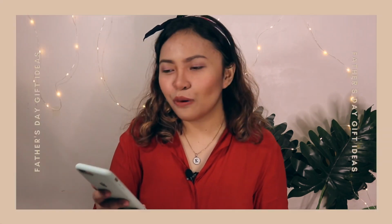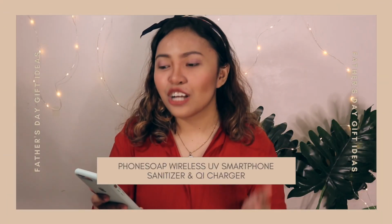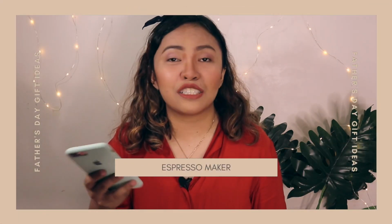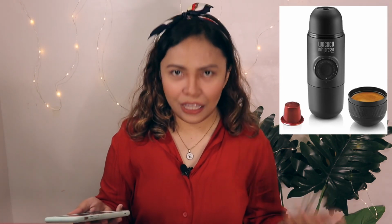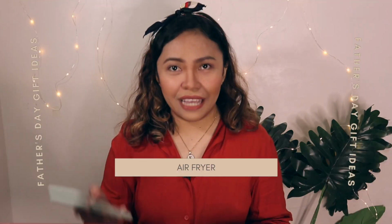Number 10 is Phone Soap Wireless UV Smartphone Sanitizer and Charger. Not only will it charge his phone, but at the same time, it will sanitize it too, thanks to the patented UV light technology. Number 11 is Minipresso GR Espresso Maker. It is actually battery operated, therefore your dad can bring it anytime, anywhere. Number 12 is air fryer.